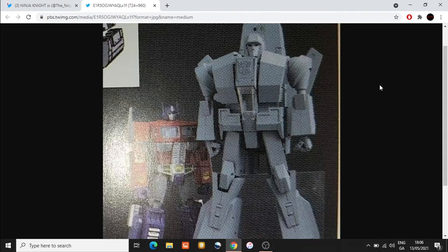Black Arachnia seems to be okay, but again, when you're looking at, for example, the G1 Transformers, there are a number of them there that if you transform them, you are going to scratch the paint off them, which I don't think is good enough for a high-end collectible, particularly with the money that people are paying for them. Dinobot is retailing for upwards of $250, same with Megatron, same with version 3 of Optimus Prime.